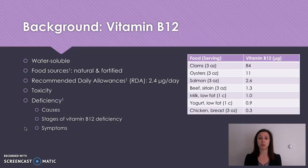The stages of B12 deficiency start off with low serum B12 levels, then going into low cellular levels of B12 and decreased DNA synthesis, resulting in hematological changes within the blood, which ends up causing megaloblastic macrocytic anemia. Symptoms include fatigue, as well as hematological changes and changes in neurological function.